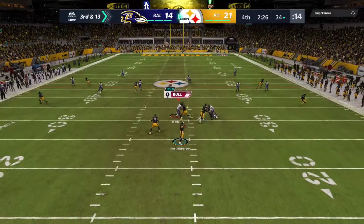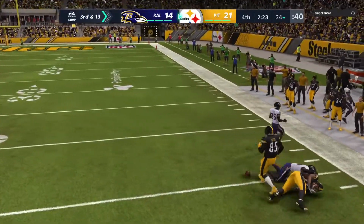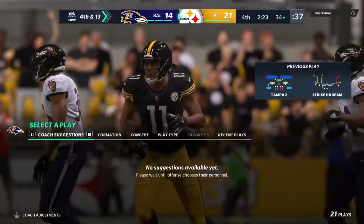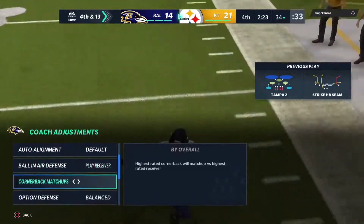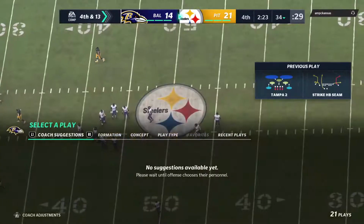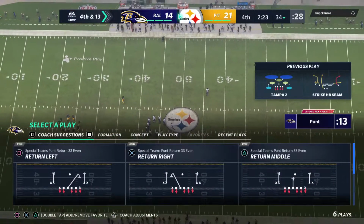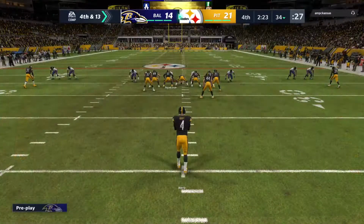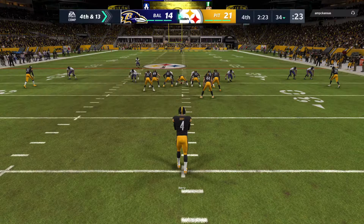From the gun, it's Roethlisberger. And that will be incomplete. And with a dime look on defense, 2 extra defensive backs on the field and covered up essentially every blade of grass. That allowed them to disrupt the play. Here's Jordan Berry now, as he's on to punt for the first time this afternoon.